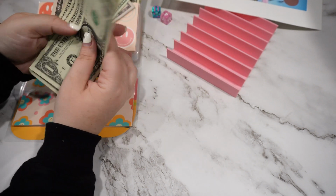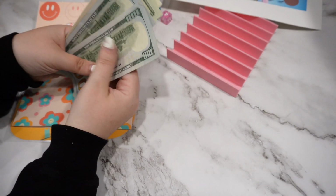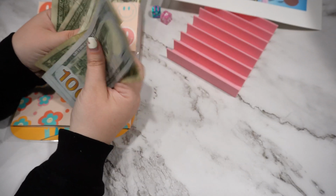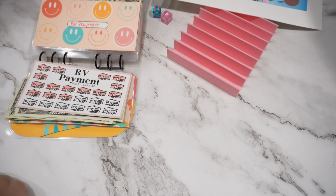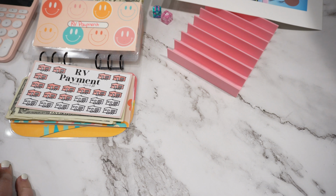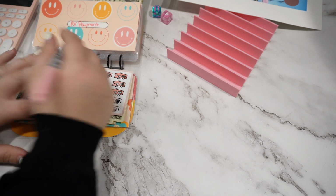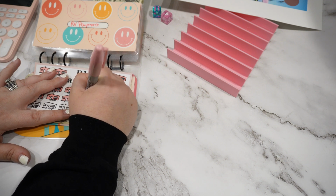So in RV payment, we're adding in 5, 6, 7, 8, 9, and 10. So there is now $480 in RV payment. Let's do some math here. So we do get to color one in. We should have 16 colored in: 1, 2, 3, 4, 5, 6, 7, 8, 9, 10, 11, 12, 13, 14, 15. We get to color 1 in on RV payment. That's exciting because I didn't allot anything extra towards this one.